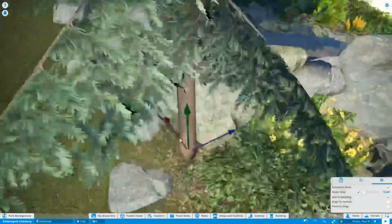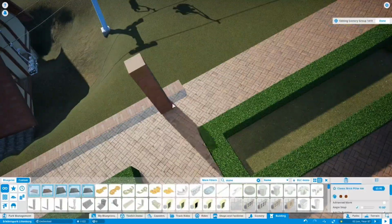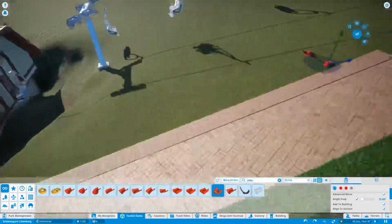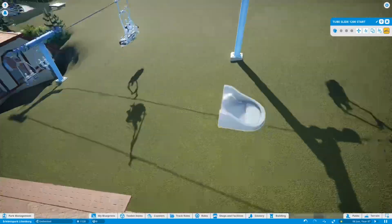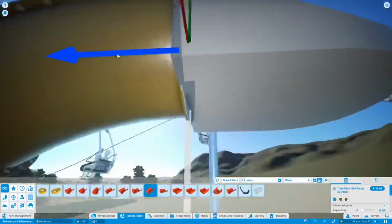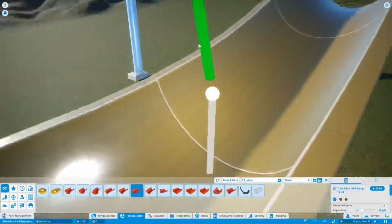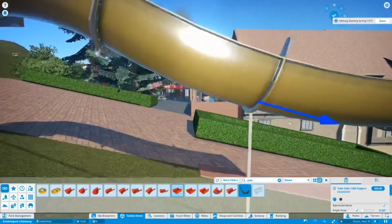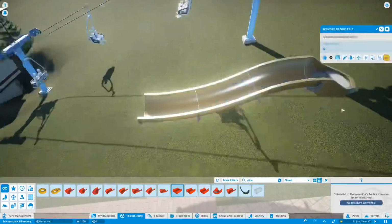But with this, we've pretty much finished the queue line for this. Obviously it's a bit empty on one side, but when I expand the park out that way, that will then become all complete. And with that done, it's time to start the slides. So the idea of building this came up, well, after I'd put the chairlift in place. I saw a gap between the chairlift and the main street path, and I kind of wanted to put something in there more than just trees.